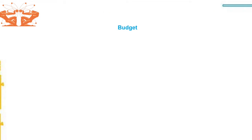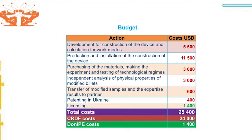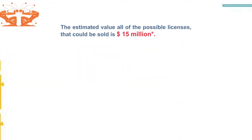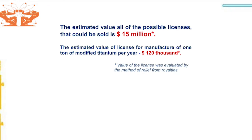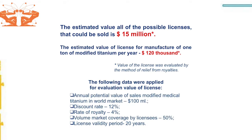Here the financial projection is presented. It corresponds to the project's timeline presented above, and we try to distribute expected funds as evenly as possible in order to make the dynamic of financing regular. We have estimated that gross receipt from all the licenses that could be sold is $15 million. And the specific value of license for 1 ton per year is $120,000.